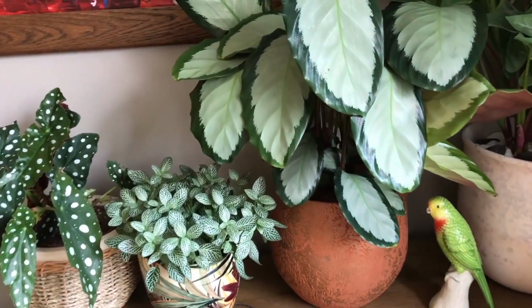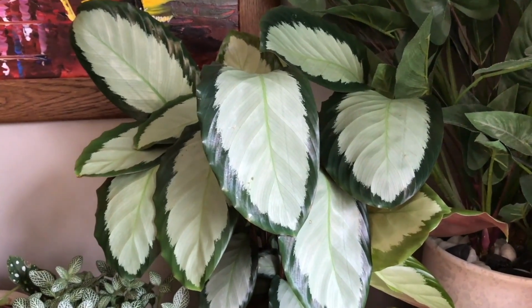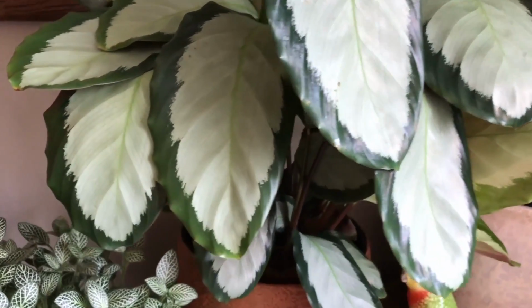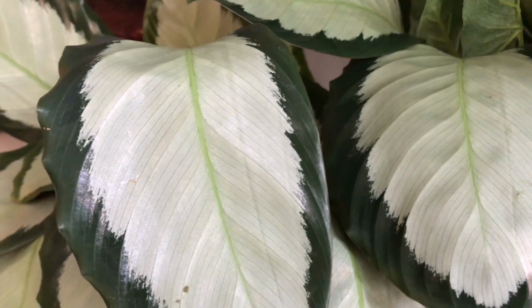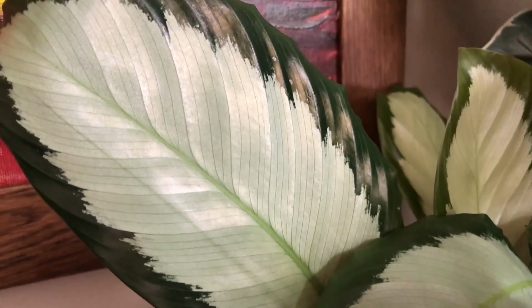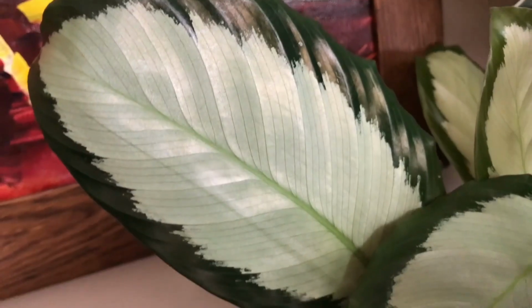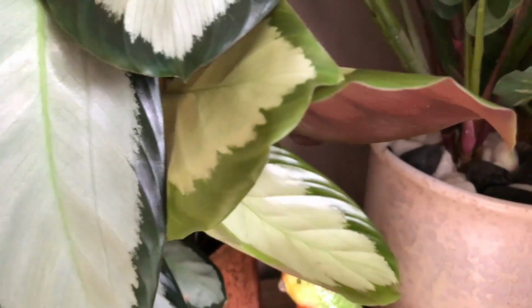so here we have a Calathea picturata. You can't see in the video, but the leaves are kind of almost iridescent looking. They kind of shimmer. Really pretty. He's grown a few new leaves recently.